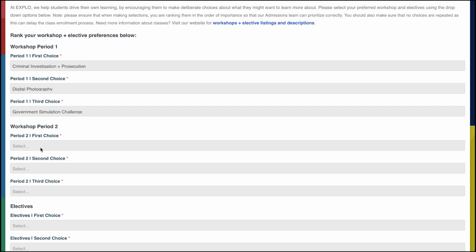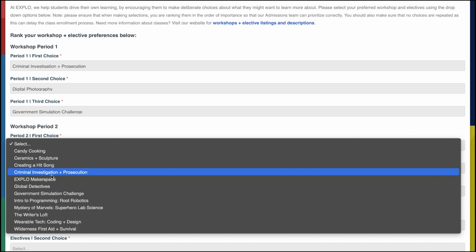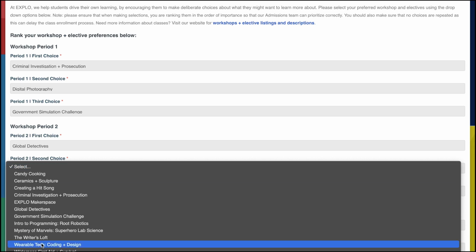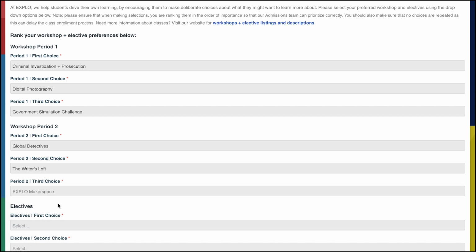Then for period 2, again, she's going to go ahead and think about what her first choice would be. Now, often these are different choices than what you would have seen during period 1. However, Clara might notice that criminal investigation is still there. We know from it being her first period first choice that it is her first choice. She does not need to pick it again. So she should pick another course that she is also very excited to take for that second period. But it does give a little flexibility if she wanted to switch periods for that preference. So here, perhaps global detectives, then a creative writing course, and makerspace.